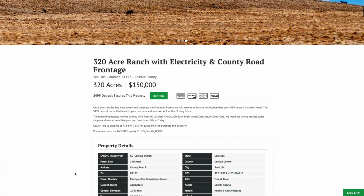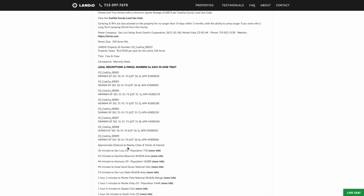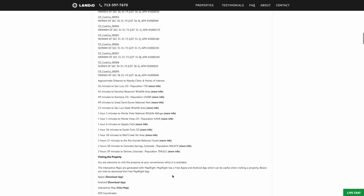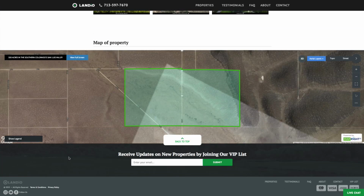All the property details are listed here on our website. We have the legal descriptions and the parcel numbers for each one of the 40-acre parcels. We have the distances to all the nearby points of interest along with links where you can find more information about those locations. We have the GPS coordinates with links where you can open up the GPS coordinates on a Google map. There are over 170 images in this interactive map.